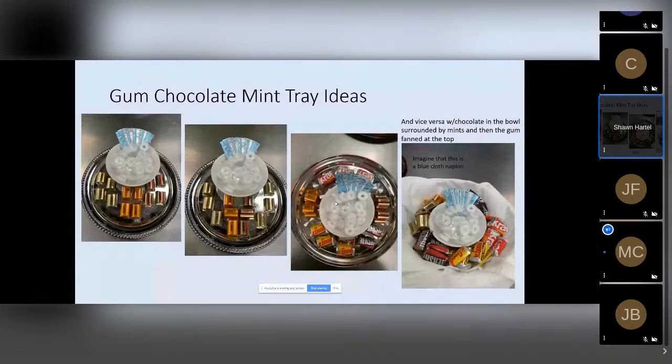Just try to remember that's really the last treat that they're getting on that leg of the flight, so you want to make it presentable to them.